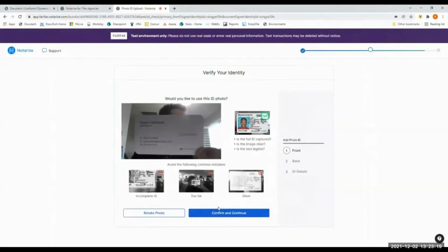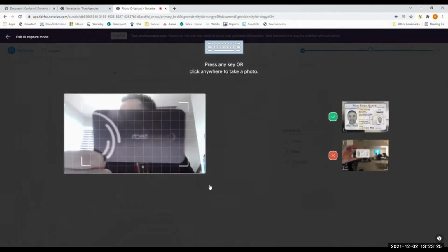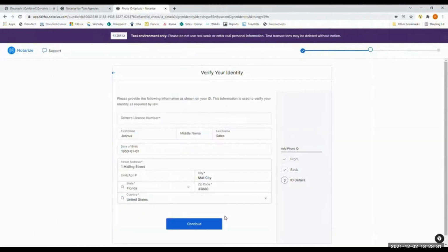And once I take a picture of both the front and the back of my ID, then it'll go ahead and move onwards to the very last step for the borrower, which is to wait for the notary to be ready. The ID verification will also ask them to confirm that we have the correct information on file for their ID.